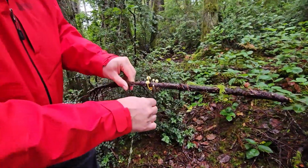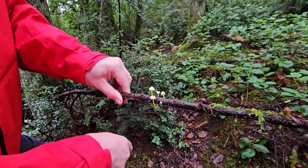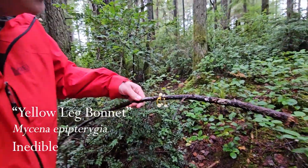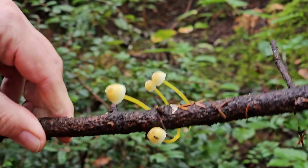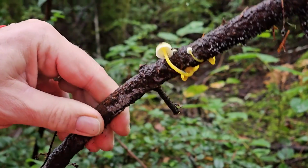What do you think this is? I think it's Mycena epipterygia. Yeah, exactly. This is another one that has a super slimy stalk. Oh yeah, they're sticky. Look at that guy. Oh my gosh. You see these quite a bit, and they can get really, really tall.